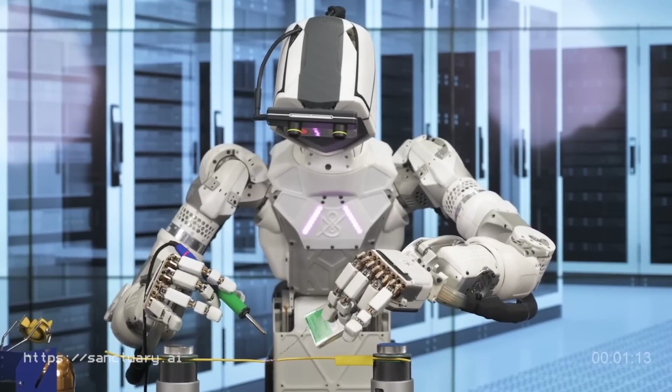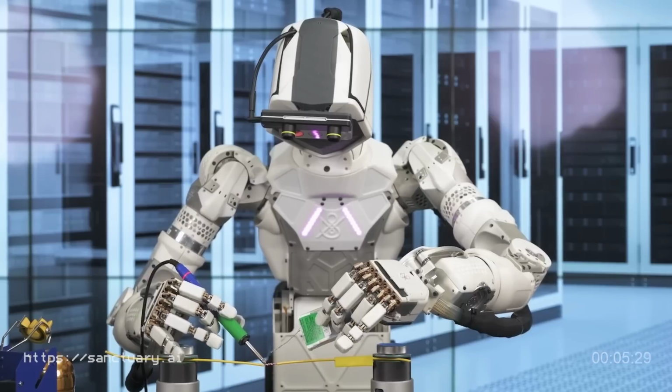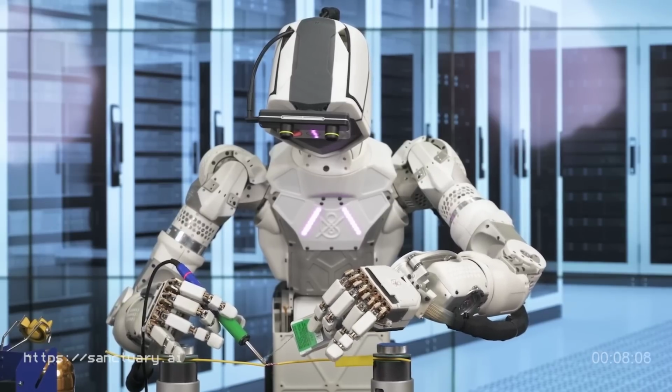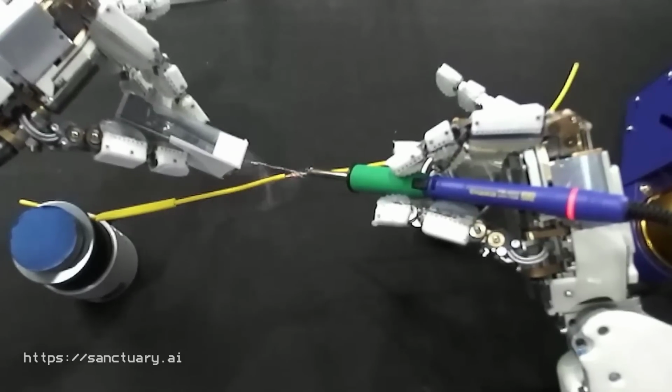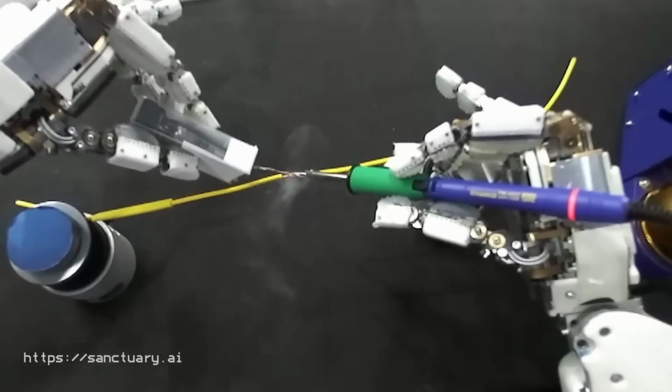Starting off this week with loads more automation news. Sanctuary continues to release videos of their humanoid robot performing various tasks. This week they demonstrated it soldering wires together. I'm curious to see what future versions of their bots will be capable of.